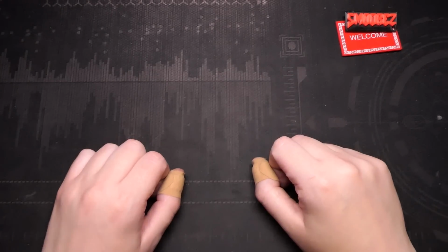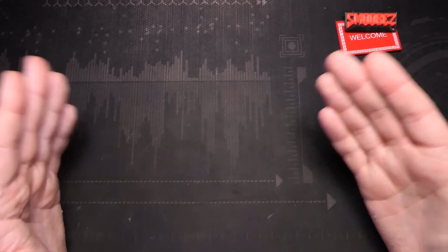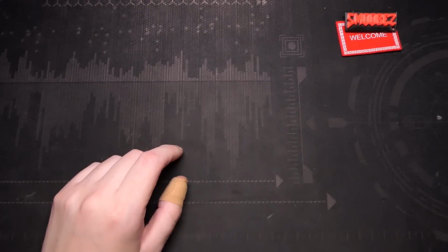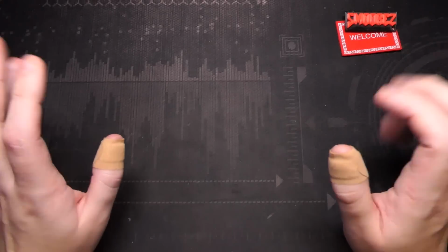There is actually one thing I didn't test. Video calls. I imagine it would work perfectly fine. It's got a front camera, you can install apps, so I don't think there'd be much issue with that. And remember, folks, this was running Android 9.0. But that's everything about this thing covered.